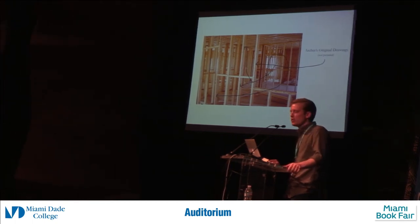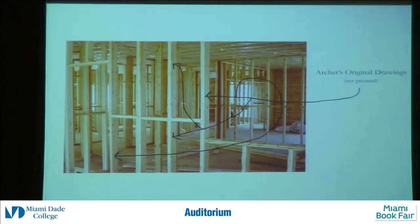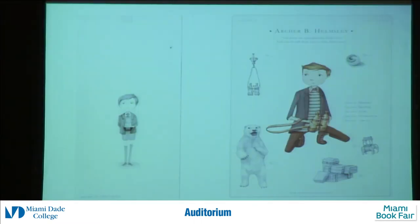And after sketching this boy, he was sort of the first character I had drawn that I really felt a connection to, that I felt I knew him and understood him. So I went on sketching him. This is the first sketch of that boy, not on a plank of wood. And of course, that boy would later go on to become Archer Helmsley.